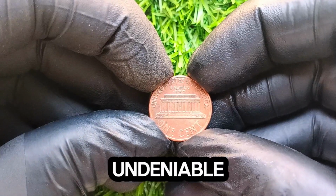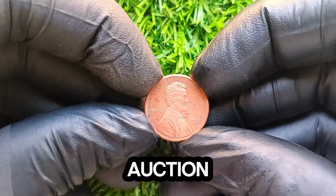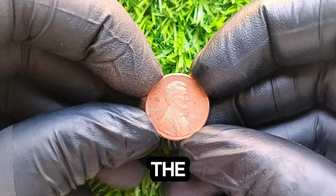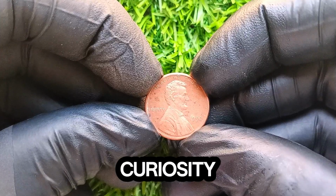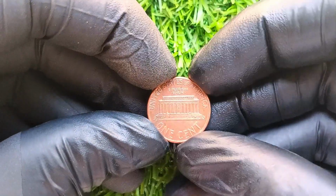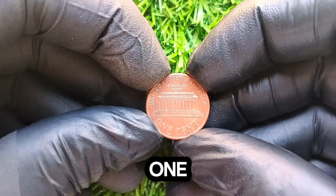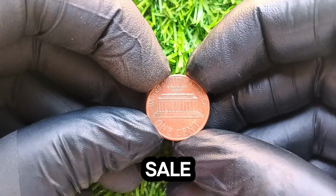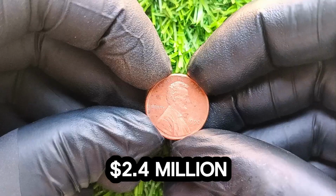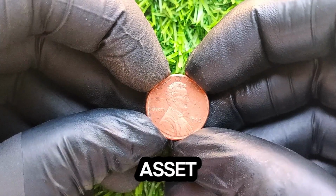Its scarcity is undeniable, and the global interest it attracts keeps driving its reputation higher. Auction houses and private sales have recorded staggering numbers for this coin, proving that the 1990 penny is not just a curiosity, but a genuine financial powerhouse in the world of collectibles. Each verified example has pushed boundaries in terms of what people will pay for a 1-cent coin. The highest recorded sale placed the 1990 No S Lincoln penny at a jaw-dropping value of $2.4 million, elevating it from pocket change to a historic financial asset.